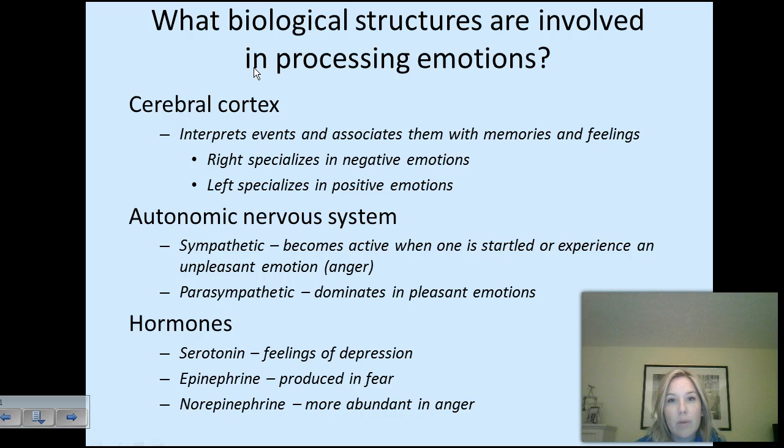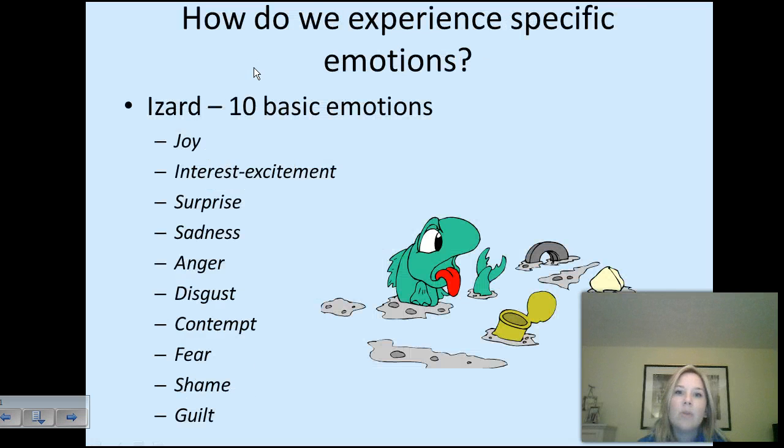Norepinephrine is another hormone, but that is involved in your experience of anger. So it's important to make sure you don't get those two confused, epinephrine and norepinephrine, because they do sound so similar to one another. So how do we experience specific kinds of emotions?